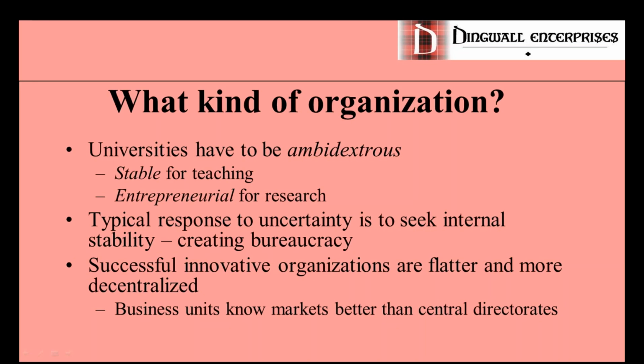On the other hand, we also know from the literature that successful innovative organizations in the private sector are actually flatter and more decentralized, and are increasingly so. The local business units, I suppose the equivalent of a university department or a research institute, tend to know their markets much better than the central management or central directorates. And it's a tricky business if a university just depends for its entire strategy and development on the half a dozen men, and they're almost always men, who gather in the president's office or the vice chancellor's office or the rector's office on a Monday morning to take the big decisions.